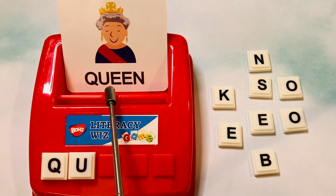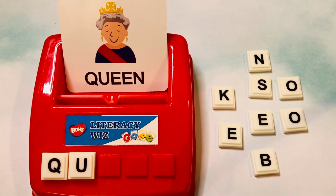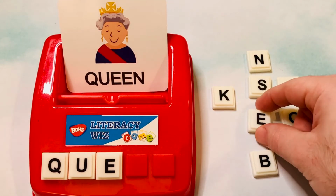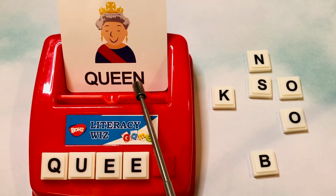Next, we have one E, two E's in a row. And look, we have one, two E's right next to each other. Let's grab this E. We'll put that as our third letter. And we'll also grab this E. This is our fourth letter. Our last letter is the letter N.